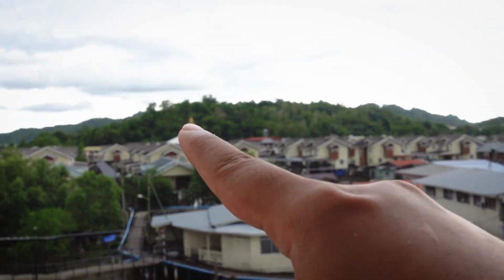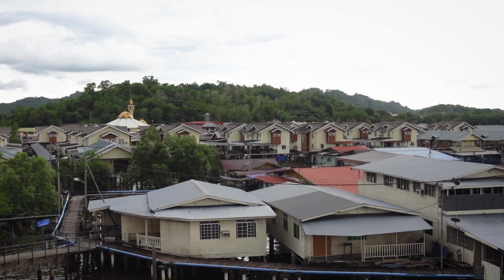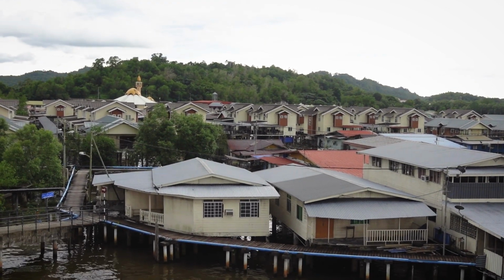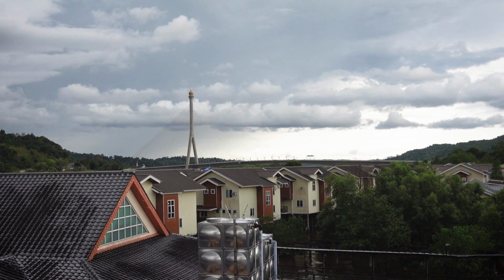And you can see there's a mosque there. That's the Kampong Ayer mosque. It's fully functional. People go to prayer there every day. And that over there is the big bridge, the suspension bridge.